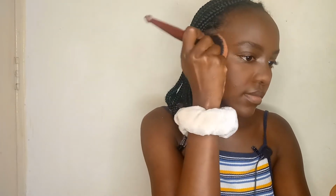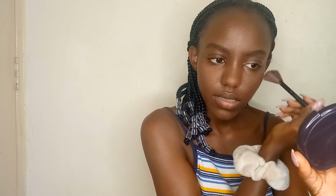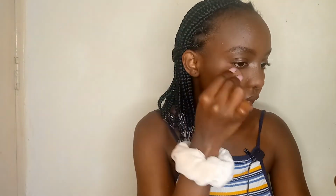I love putting enough, and it's also good to put on blush everywhere. After that, I'm going to put on some highlighter, just a little bit too, and I usually put it there. Then after highlighter, I usually blend it out so that it doesn't look weird and unrealistic.